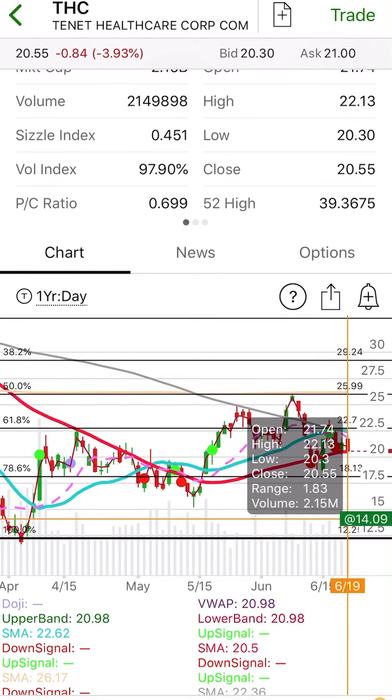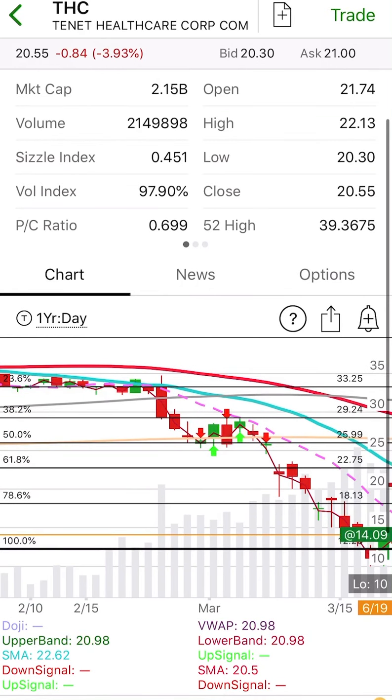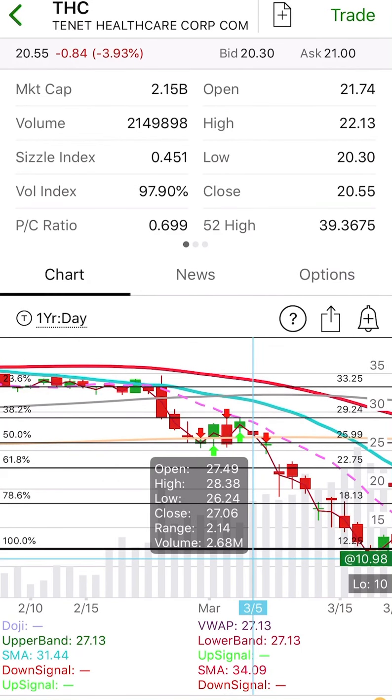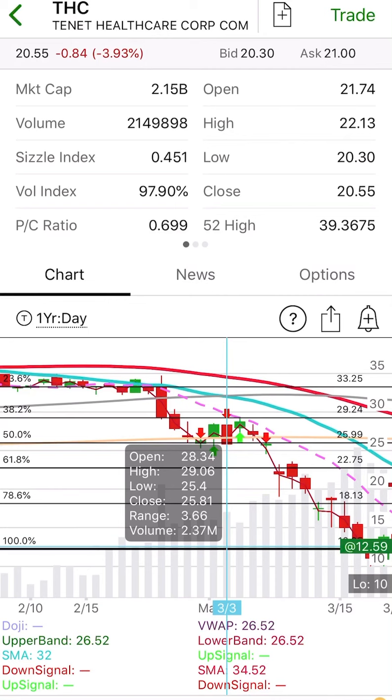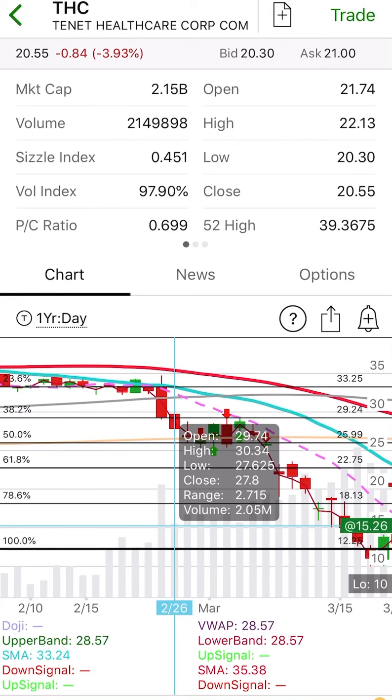So on a breakaway, I could see this hit, I bet 30 is probably resistance without even, let's find out. Yep, look at that. 29 is the high right there. 30, 34 is the high right there. Look at that. That's some symmetry right there.